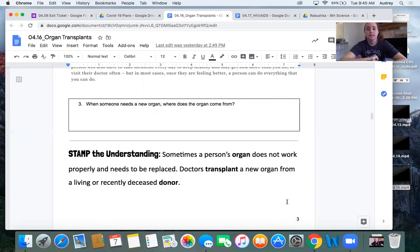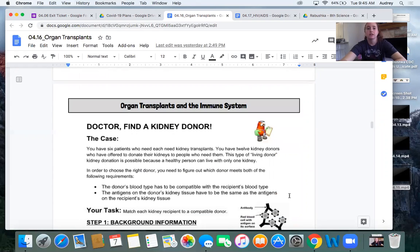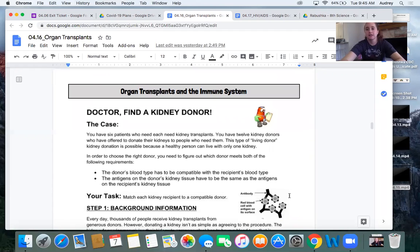Sometimes a person's organ does not work properly and needs to be replaced. Doctors transplant a new organ from a living or recently deceased donor. Scroll down. All right, this is the activity that we're not going to do the full thing, but we can do the background of it and learn a lot from it.